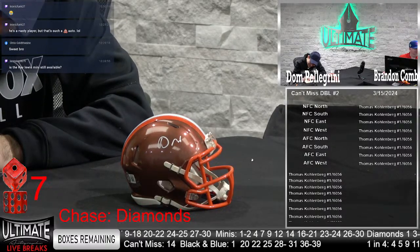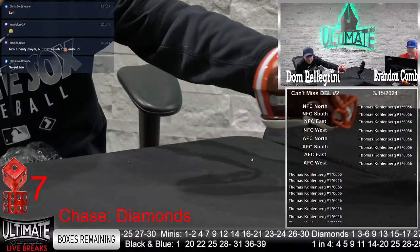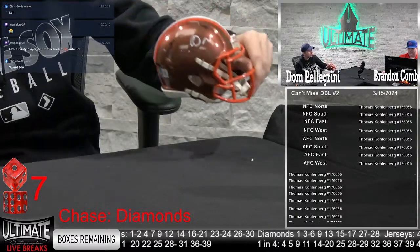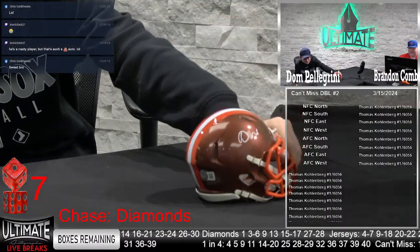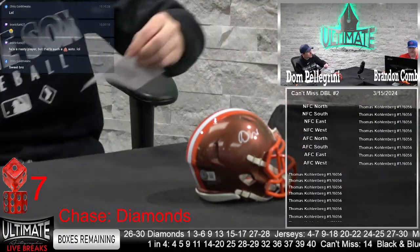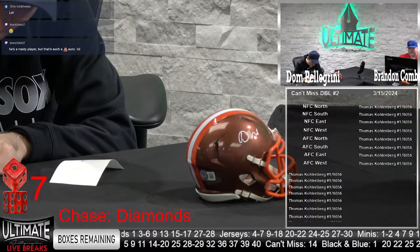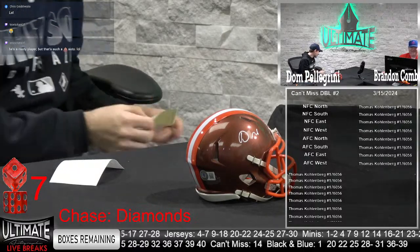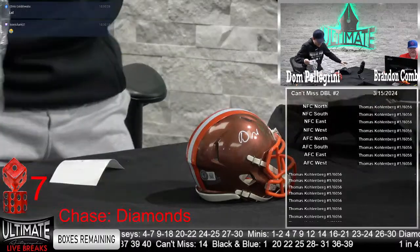David Njoku, though. I like these Browns flash helmets. I know a lot of people are hit and miss on them. I love them. I think the orange, when you add in the brown, really pops. The orange just pops even more. I'm no interior decorator, though. But I love it. There you go, Thomas.